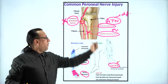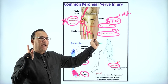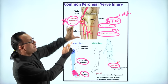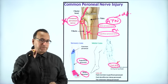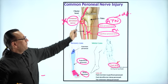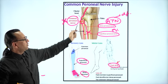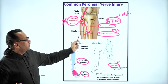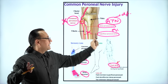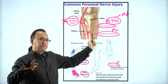What will happen if only the deep peroneal nerve is damaged? Then you will not have sensory loss on the entire dorsum of the foot, but just restricted to the dorsum of the first web space. Plus, there will be only foot drop, no loss of eversion. Loss of eversion is because of injury to the common peroneal nerve, because the superficial peroneal nerve is gone. So the difference between these two cases will be, in this case, eversion is okay. In this case, most of the dorsum of the foot sensation is okay.